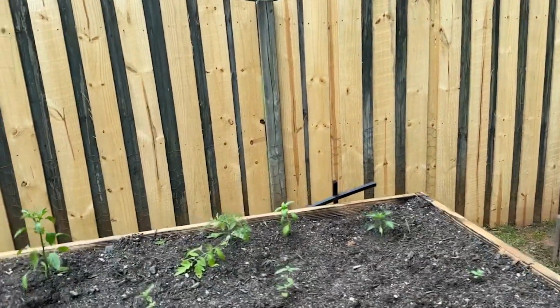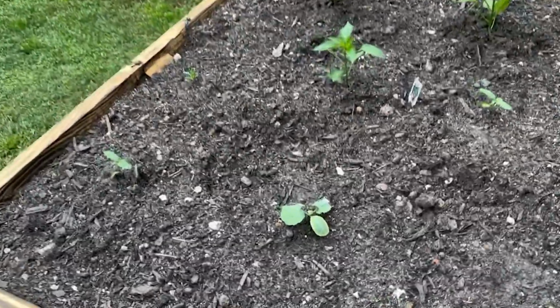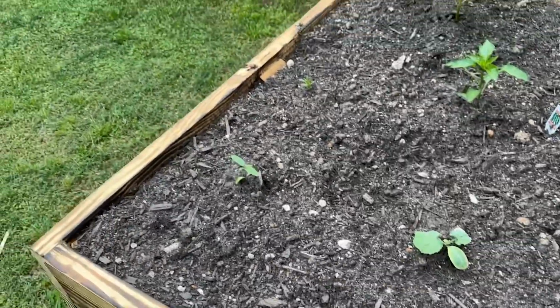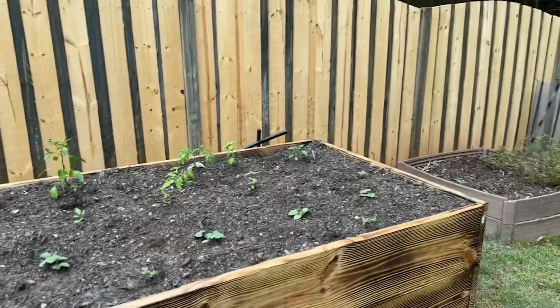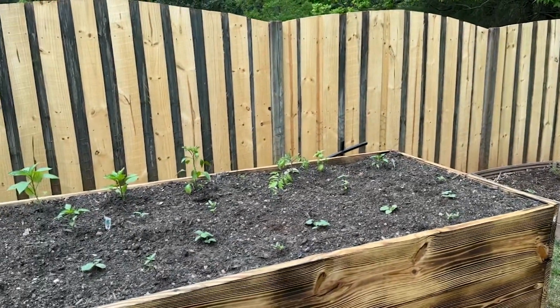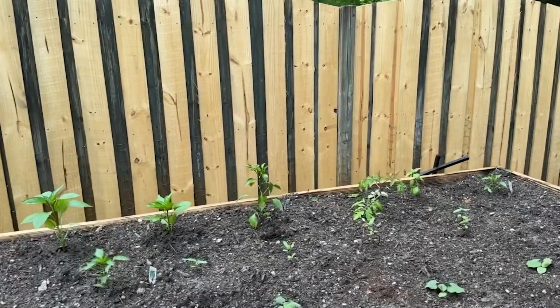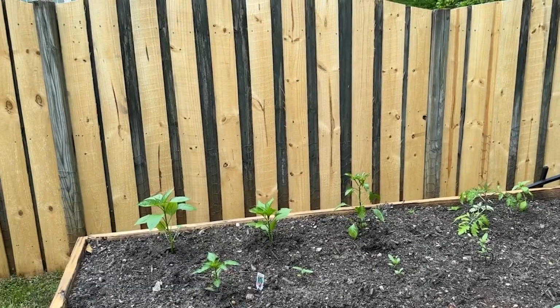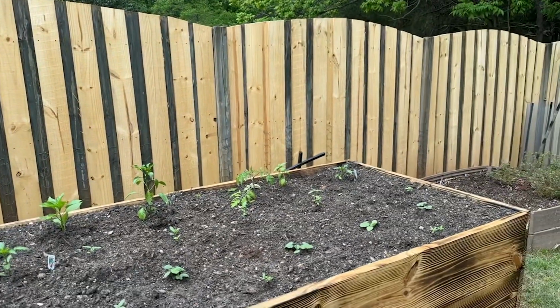Lots of different peppers, some jalapenos, tomatoes, honey squash, flowers. I'm just really excited about it. And one thing I love is the height. Makes it very convenient for digging in the dirt and, you know, watering. When I'm hand watering, I'm actually getting ready to hook up a soaker hose right now.